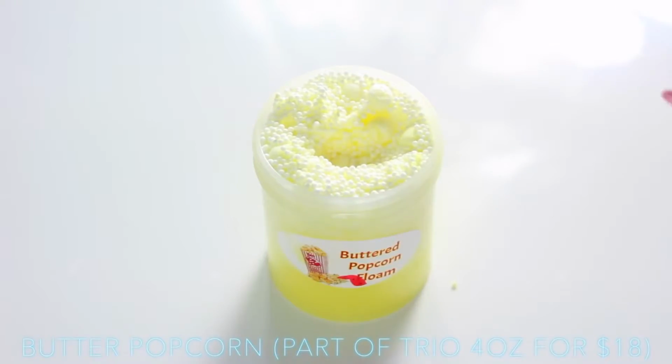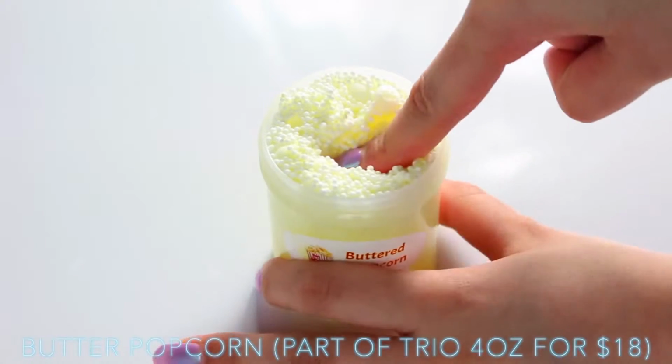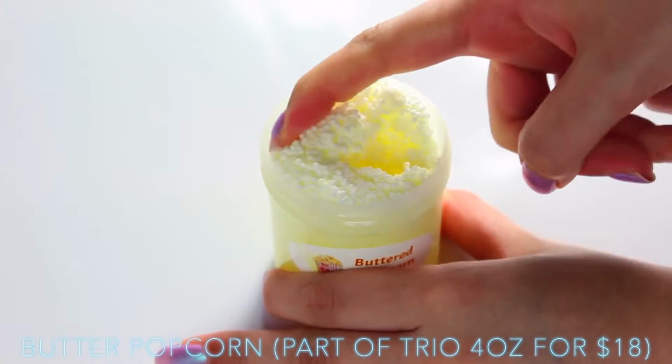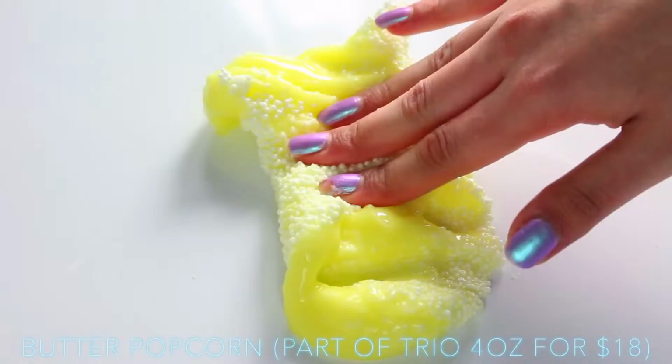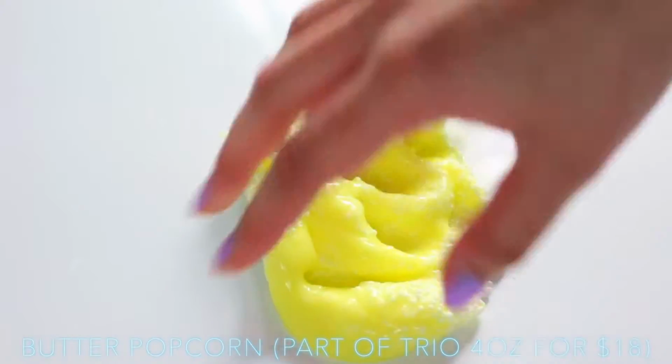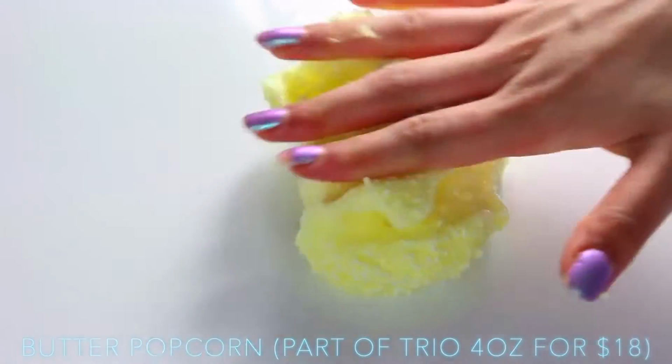Next up in the trio we have buttered popcorn, and as you can see here I just noticed that my nail fell off, so I was freaking out, but it's a really nice texture. It's just a clear slime and you just push down all the micro beads and it just has a normal foamy texture.